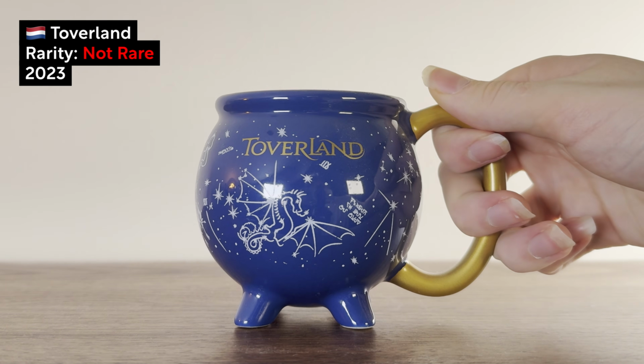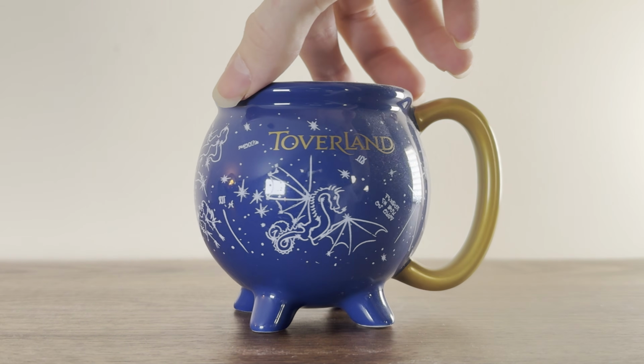But let's change it up a little bit right here and actually head to a park in Europe. And that's Toverland, because I actually have two different items from Toverland. First of all, we've got this really cool mug, which is in a really nice little cauldron shape. It works obviously because Toverland's whole vibe is like, ooh, magic.